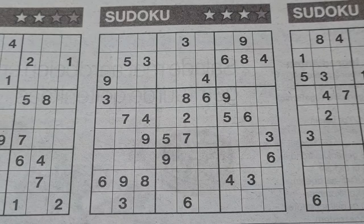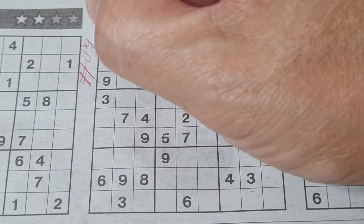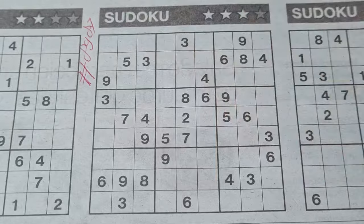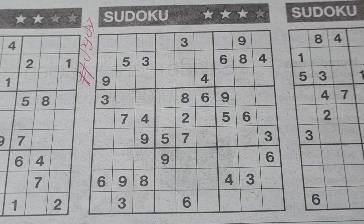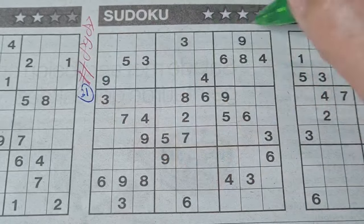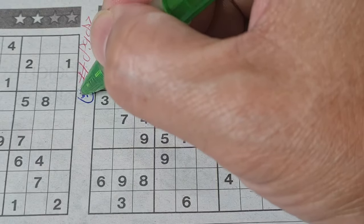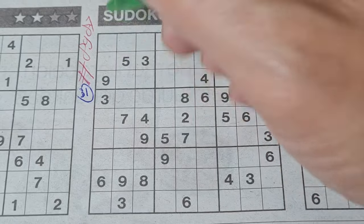All right. The first one, 8987. And before I start, I always count the printed digits. This one has a lot, 31 printed digits. Usually, a 3 stars puzzle has 25. This one is 31. Should be a 0 stars.